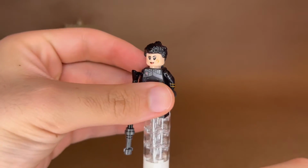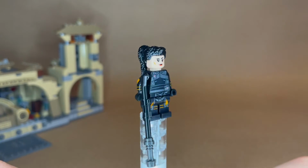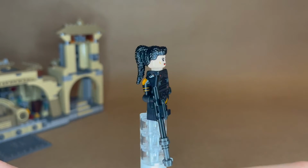And again, with that kind of yellow aesthetic matching Boba's, I think they make a sick pair, and I think these minifigures do justice to that iconic duo moment.